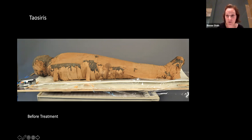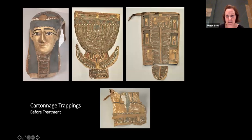All right, so I'm going to go to the next slide, which is actually an image of Taosiris's trappings, which you mentioned before as they're visible in this view of the room, but now you have them up on the screen so folks can see as they were separate from the mummy, the mask and the rest of the cartonnage pieces. So if you want to say anything about those as well.